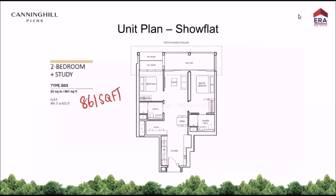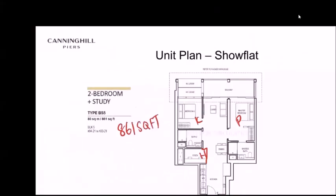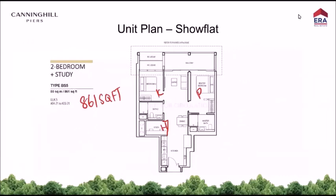So if you are a young parent with probably 1 kid, your kid can sleep here, the parents will sleep here, and your helper will sleep here. Potentially the study can be converted into a bedroom for your helper. When you come in, you are greeted with this open concept kitchen, en suite for the master. And I find it very nice to have this balcony space that links the living room towards the master, which I don't see in a lot of 2-bedrooms. And this is the kind of project where, when you buy, you would want to enjoy the balcony space.